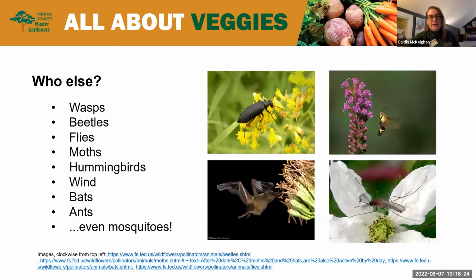So it's not just bees. There are, of course, butterflies that are important pollinators, but also wasps, beetles, flies, hummingbirds, moths, the wind, bats, ants. All of these can be pollinators. And so my advice to all of you is to start looking at what's in your garden, paying attention to it, and seeing who's active. When you see a bug or insect, don't immediately assume it's a pest that's there to do harm. They all live in the world, and making space for these insects is really important.